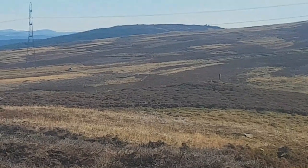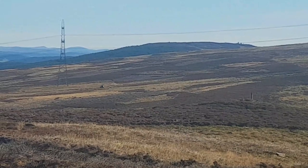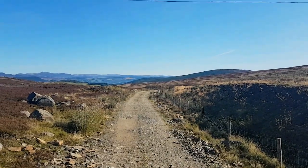And in the distance a car, I think possibly hunters. Can you hear it?